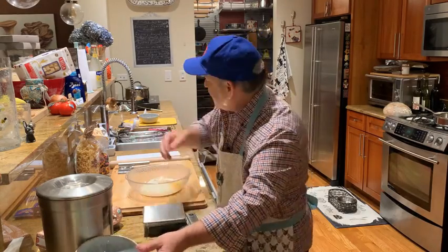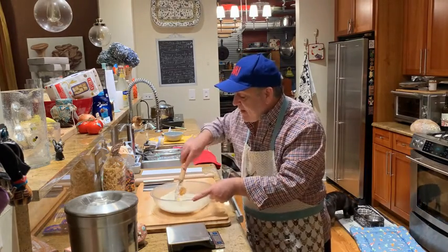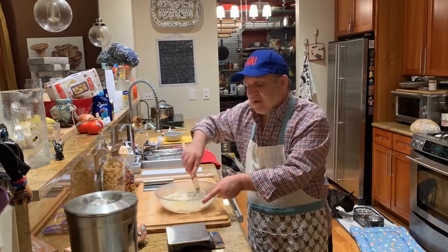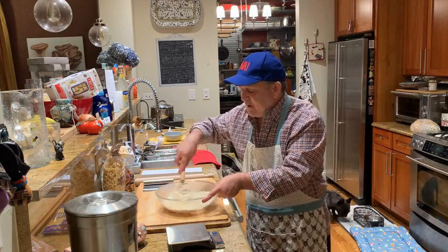Set that aside. And so now that I have all my ingredients in my bowl, I'm using my Danish whisk to mix everything up. Our goal is to get the flour and the semolina as hydrated as we possibly can. So we're just going to keep stirring as we go.